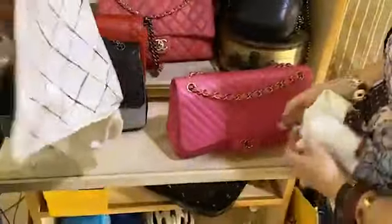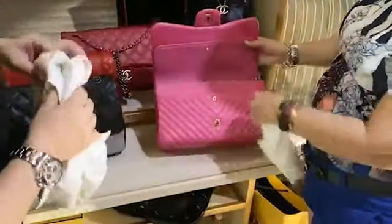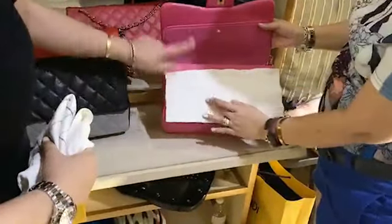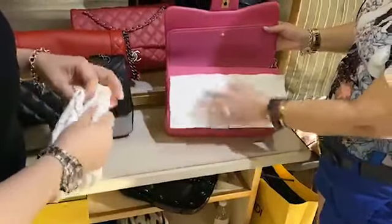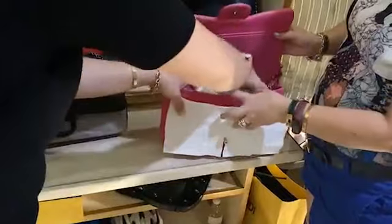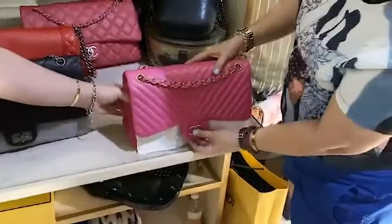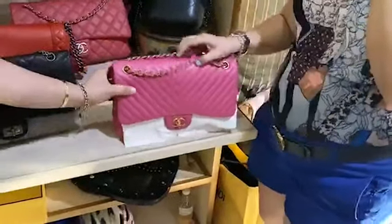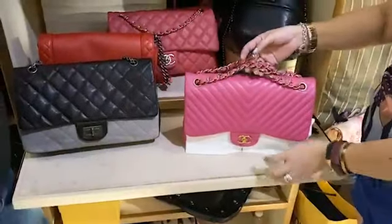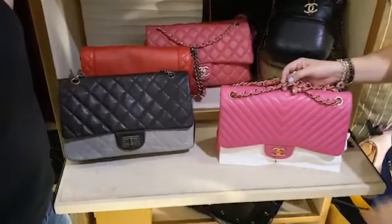It has leather too. This one, the supplier will kill me if they saw this. I need to protect it because this is lambskin. It needs protection. It has a felt separator to protect the leather when you don't use it. Another way to care for your Chanel. It can get sticky because of humidity. We're in a tropical country, we can't help it.